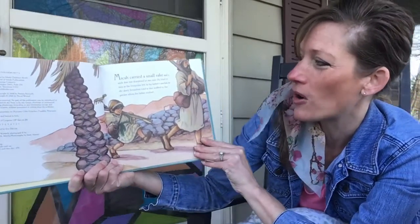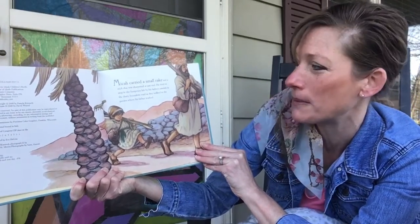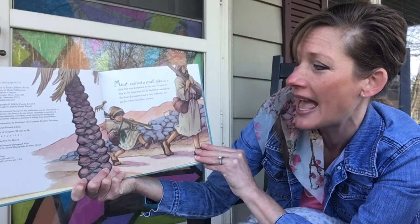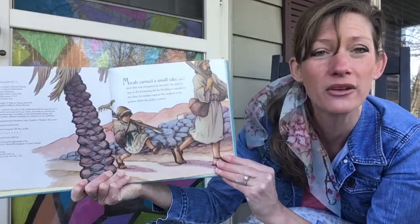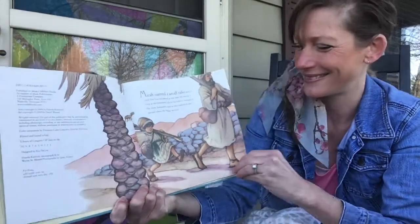Micah carried a small rake and a stick that was sharpened at one end. He tried to step in the footprints left by his father's sandals in the dusty Jerusalem road as they walked to the garden where his father worked. Looks like Micah's going to work with his dad.